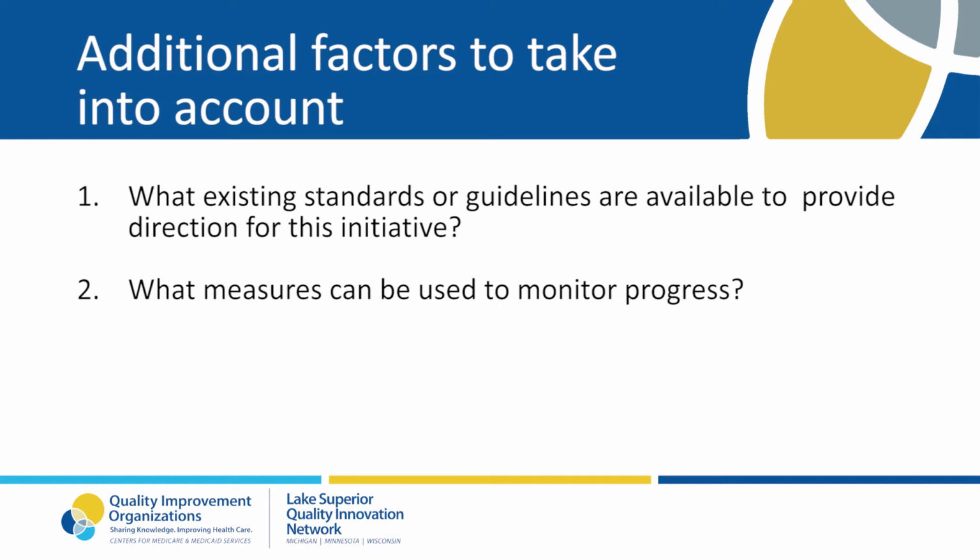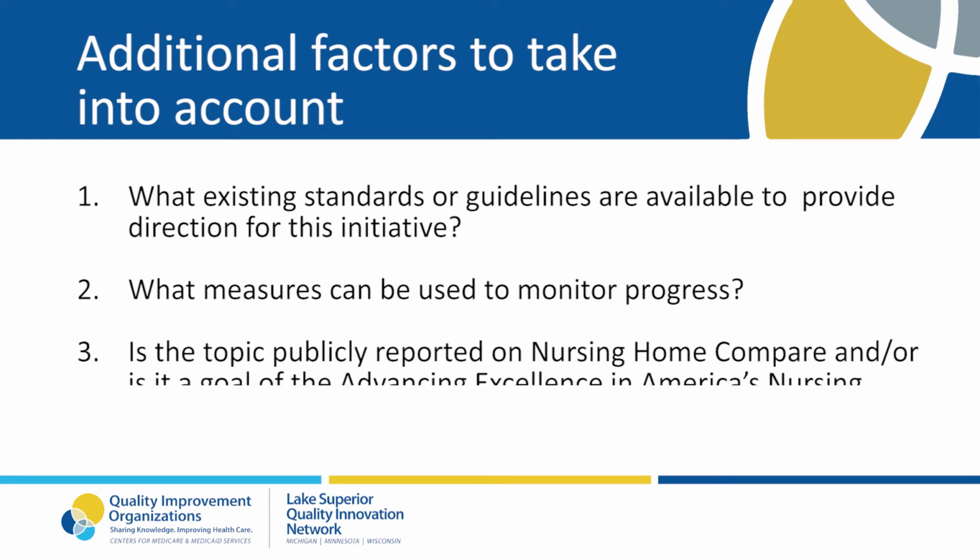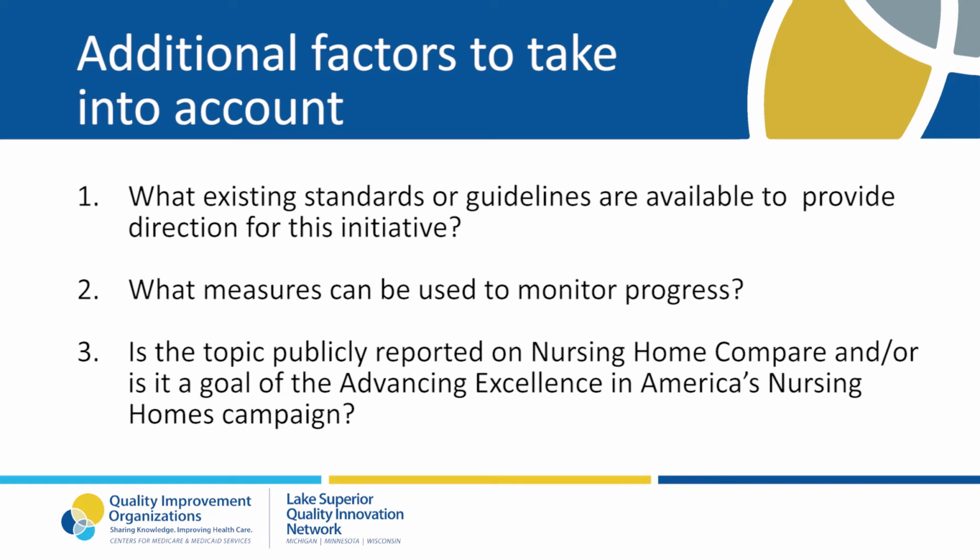What measures can be used to monitor progress? Is the topic publicly reported on Nursing Home Compare? Is it a goal of the Advancing Excellence campaign? There are many tools and resources available. As I mentioned, the NNHQCC Change Package, Advancing Excellence, Nursing Home Compare. Remember, measures should be tangible and achievable.